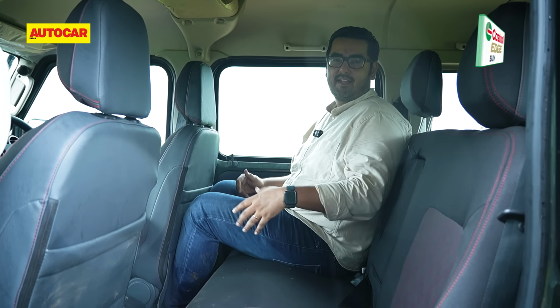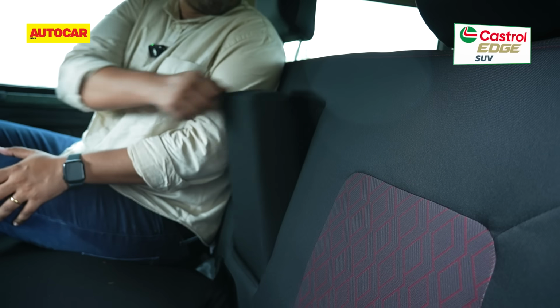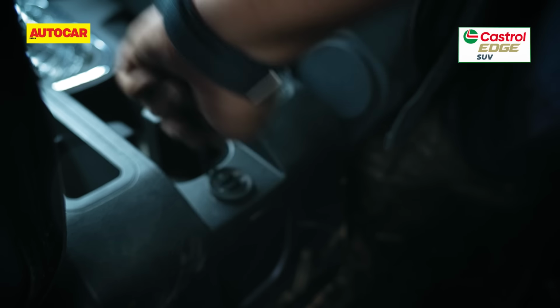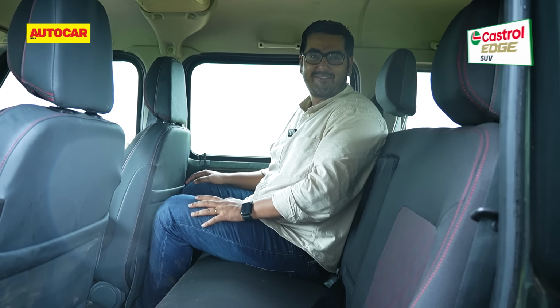Now, what Force could have done is added a bit more adjustability into this bench. It doesn't recline nor does it move back. All you get is this fold-down center armrest. You get some USB slots over here and roof-mounted air conditioning vents. But the Gurkha has one thing that the other 2 off-roaders don't have: a third row of seats.